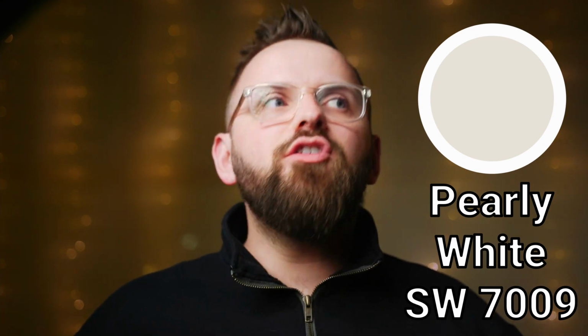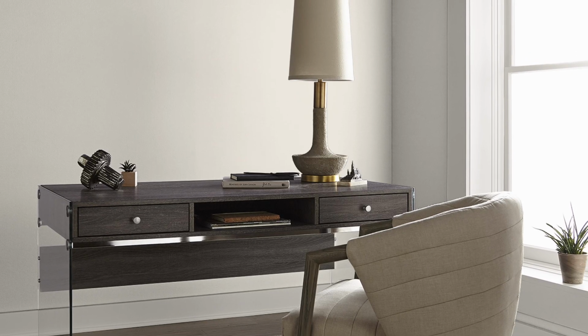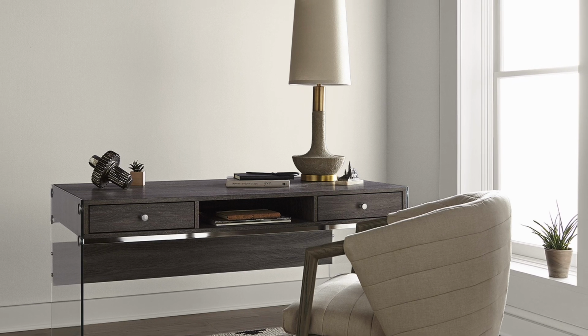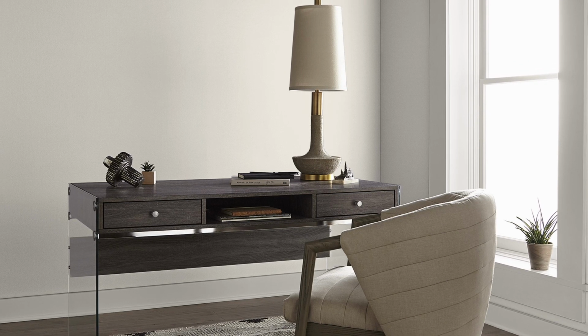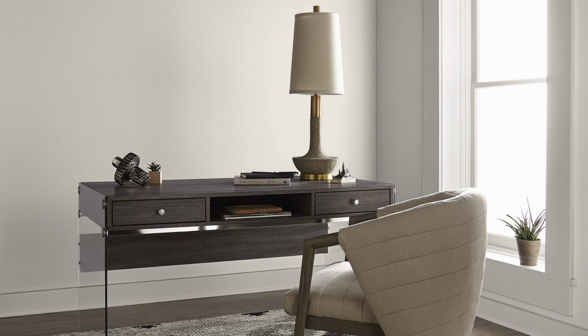The first color we're talking about today is in the off-white category, and it's called Pearly White. Pearly White definitely has some warmth to it, although not in your traditional creamy, beigey, yellowy sense. It has a touch of gray, just a touch, and it also leans a little more towards a red undertone versus a green one, which gives you the appearance of kind of the lightest brown you've ever seen. It's just a touch taupey for an off-white. That's a term that I like to use a lot.